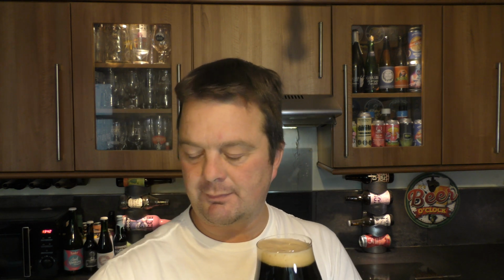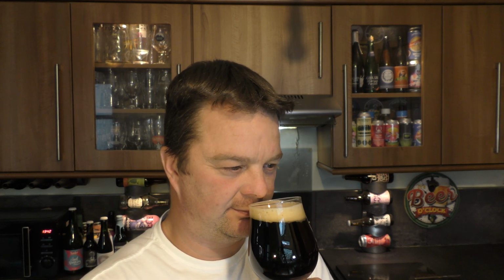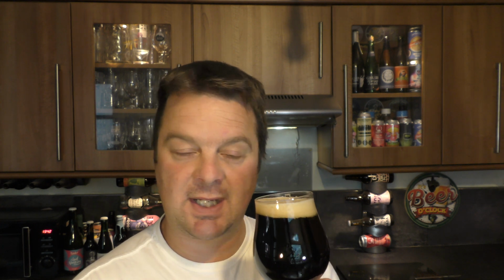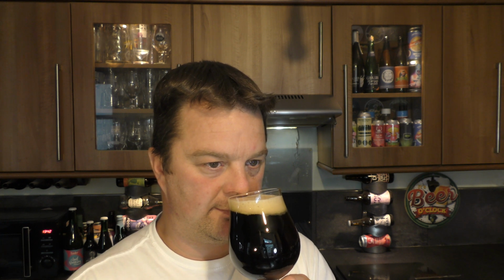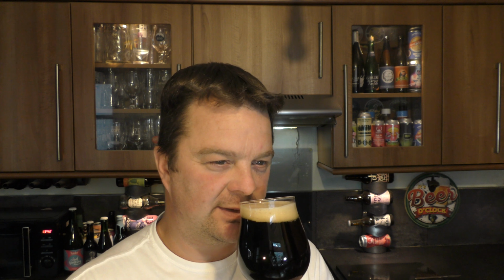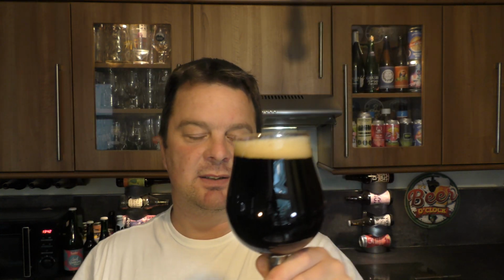Touch lactosey, touch oaty, salted caramel stout. It's very difficult to smell salt, but you certainly get a little bit of sweetness from the caramel. Mixed in with the chocolate, the coffee, the bitter flavours from the roasted malt. It smells fantastic. I've got to get into this one. Cheers, everybody.